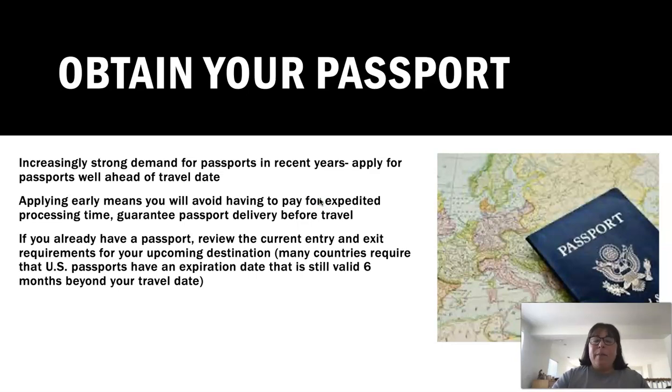If you already have a passport, that's great. I would recommend getting one anyway, even if you're not considering traveling internationally. Just make sure that you review the current entry and exit requirements for your upcoming destination. It's important to note that many countries require U.S. passport holders to have a valid passport 6 months beyond your travel date. So if you're traveling in June of 2021, you want to make sure that your passport is valid through at least the end of 2021.